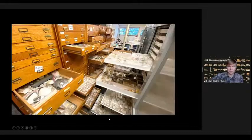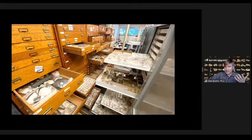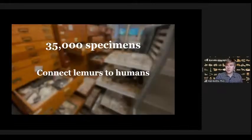And the reason that we do that is because ultimately there's a connection between lemurs and humans. Part of the way we can study that is by studying living lemurs and living humans and connecting our research together. Another way that we do that is through the fossil collection, where we have tens of thousands of specimens. Our mission is, through the fossil record, to connect the lemurs that we have at the Lemur Center to us as the people that are observing them.